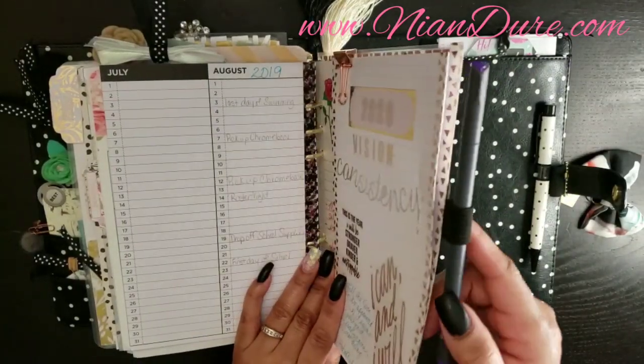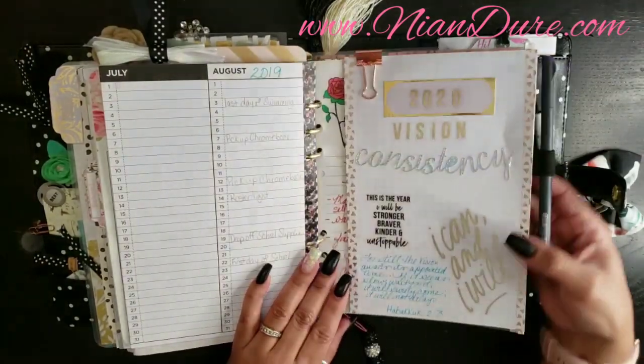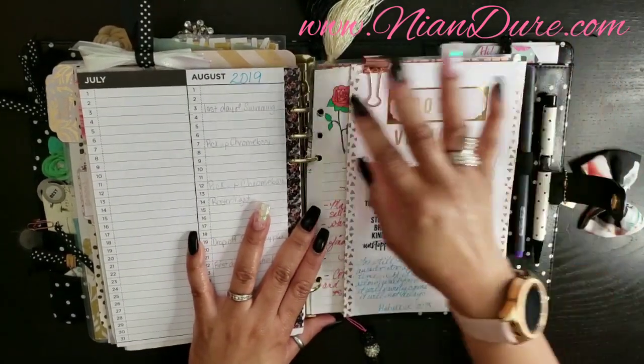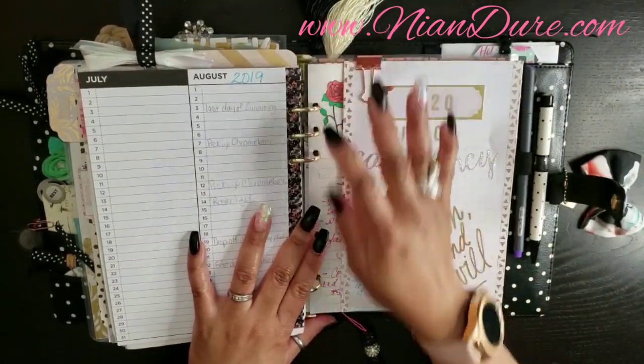And I added a little pin loop here because I'm going to be taking this. I can just pop this out. So I'm going to be taking it from planner to planner throughout the year.